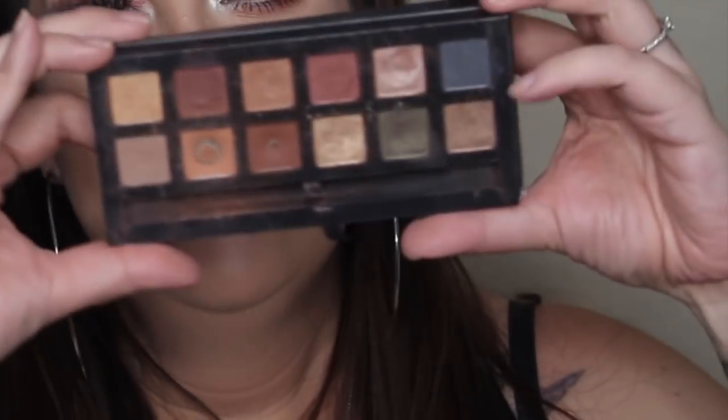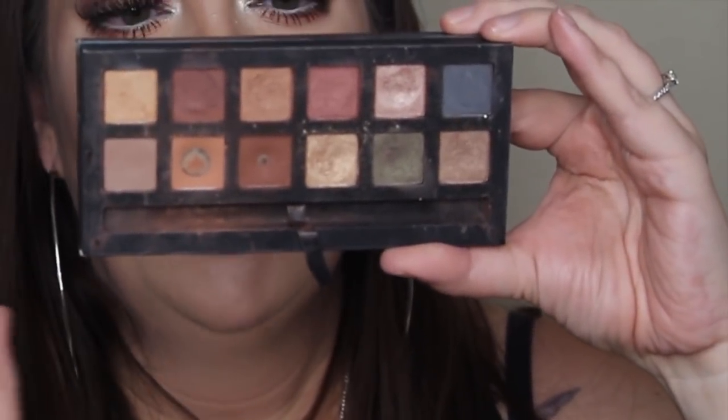Next, let's talk about the Master Palette by Mario. This came out right around the same time, I believe, as the Subculture palette, so everyone was really worried about what it was going to be. But you guys can see that I dug into it quite a lot. I found a lot of need for this palette. It is beautiful. It's neutral. It has a lot of really great shades.